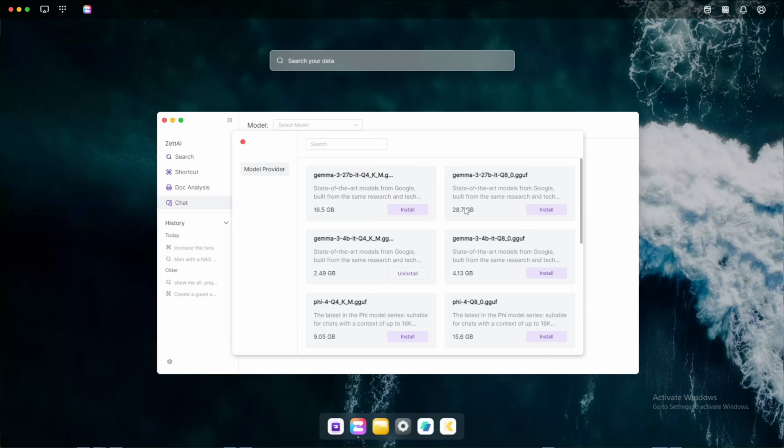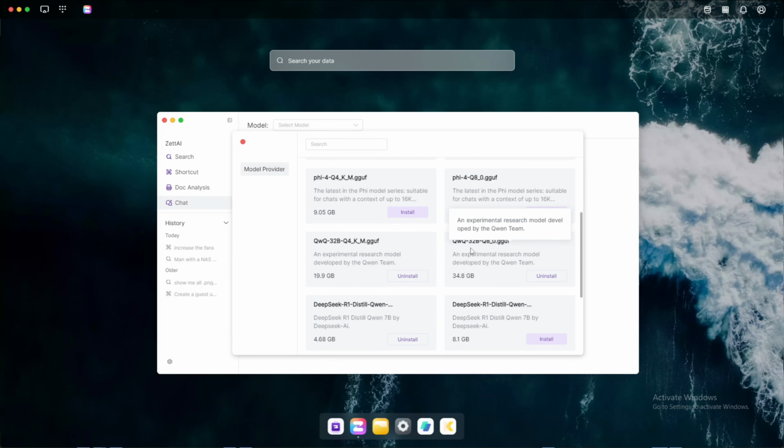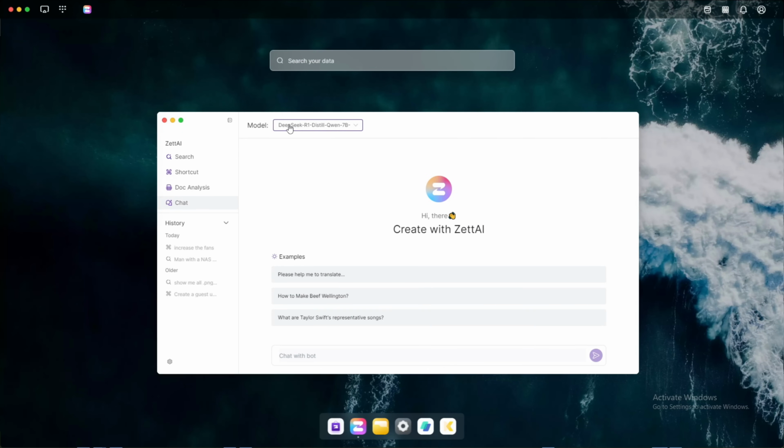Again, scaling in size all the way through. Presumably the bigger ones are going to be the ones that have got the most general basis built into them. I've downloaded and installed a bunch of them, as you can see here. So if I go ahead and select DeepSeek, it'll make that the model that we're going to be utilizing here. And chat, I'm not convinced I'm going to be able to use locally.